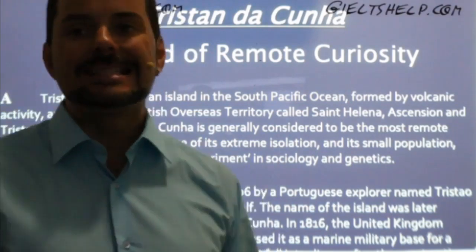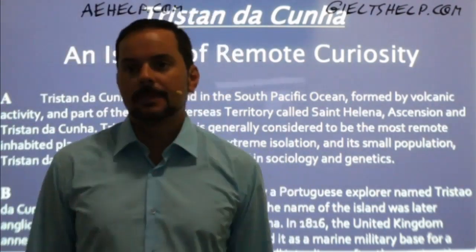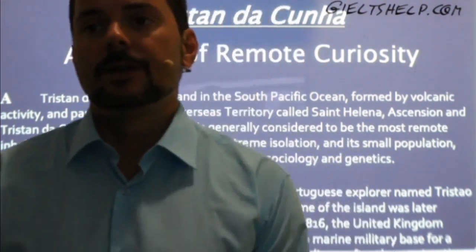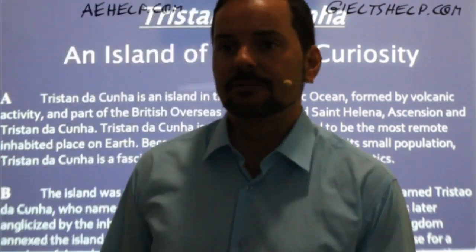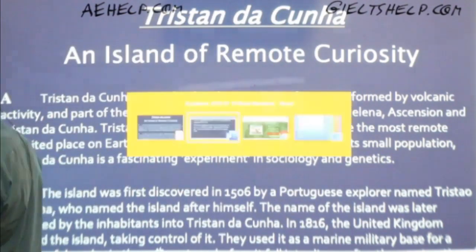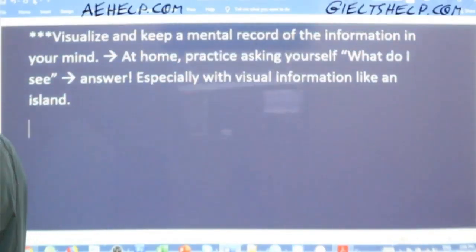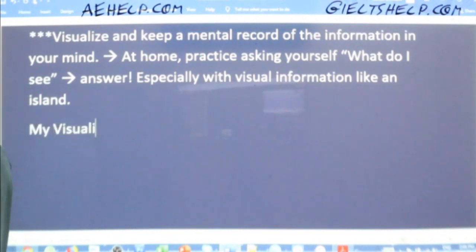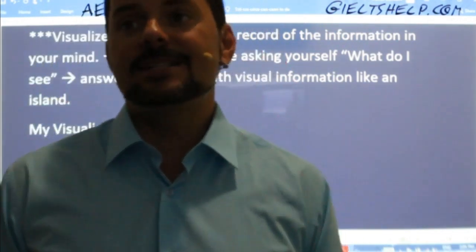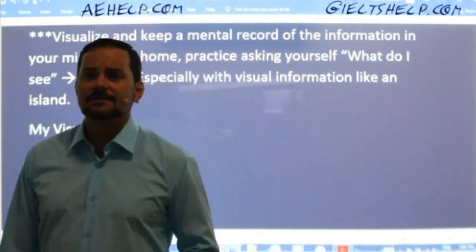What do you actually see when you read that passage to help you understand and catalog information, which will help you a lot, especially when you have matching information? Okay, Zainab says, small island. Okay, I'm going to write down my visualization while you do that. Firdavs says, an isolated island with a few people doing some experiments. Avina says, an island that is fascinating experiment.